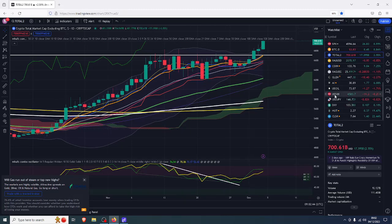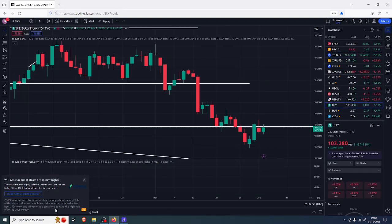I think altcoins are still more attractive, but with altcoins comes significant risk, because Bitcoin could say, that's it for me. Last thing we'll look at then, a bit of Dixie analysis.